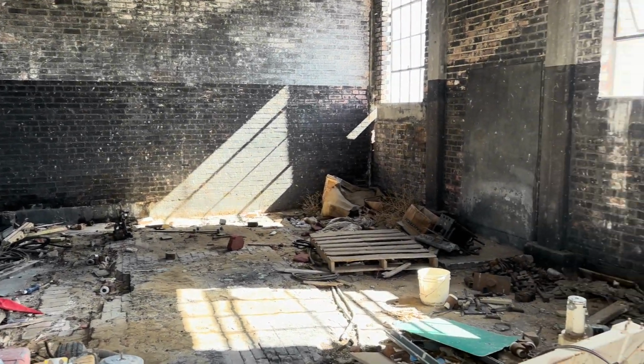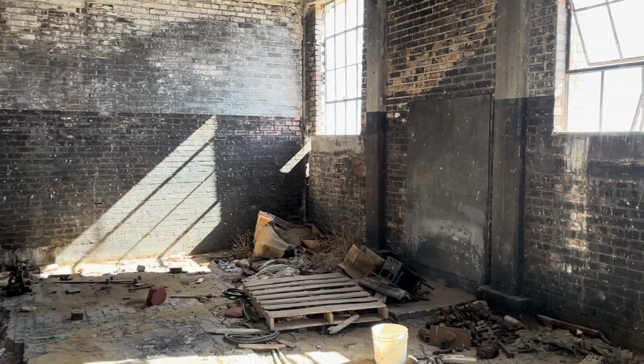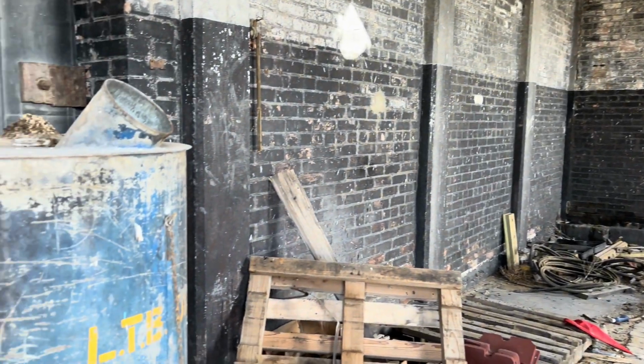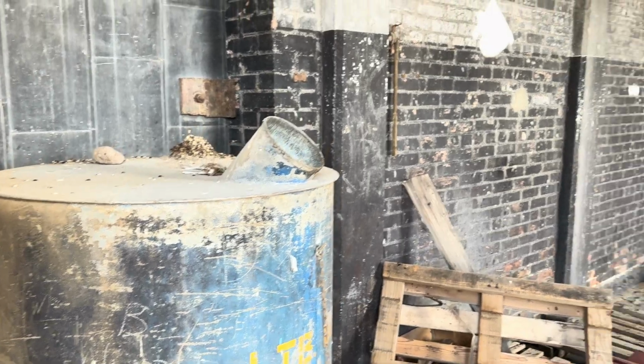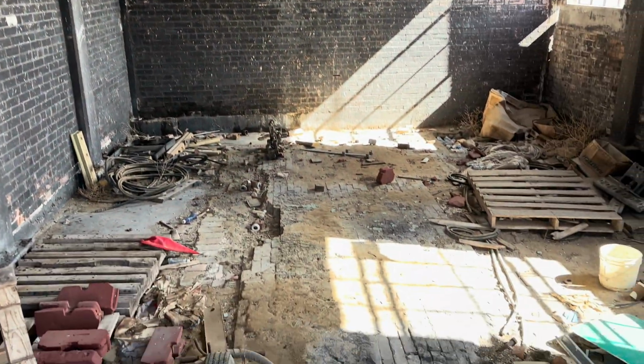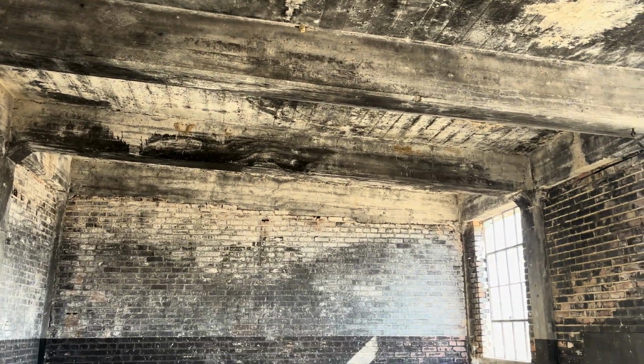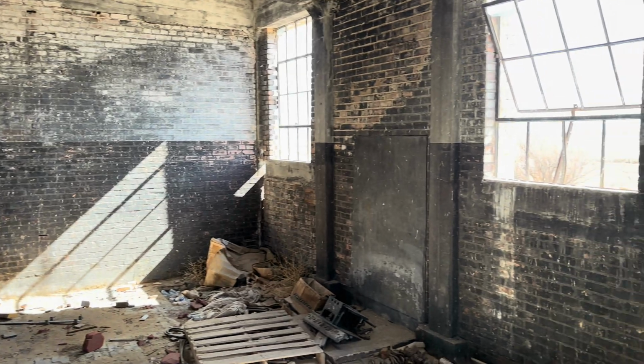Yeah, they've kind of abandoned it now. But this was, whatever they use this for railroad. But my understanding is that this was where the water tower was on top of it. Like a little shop that they used.